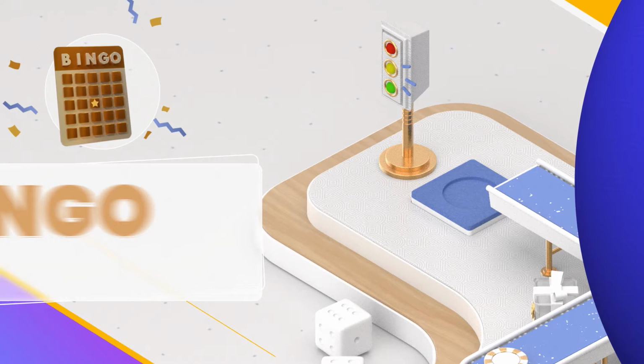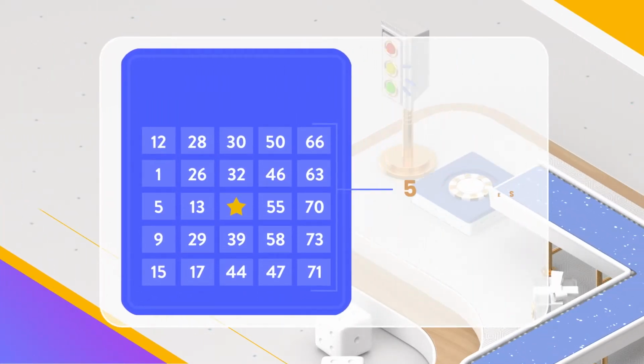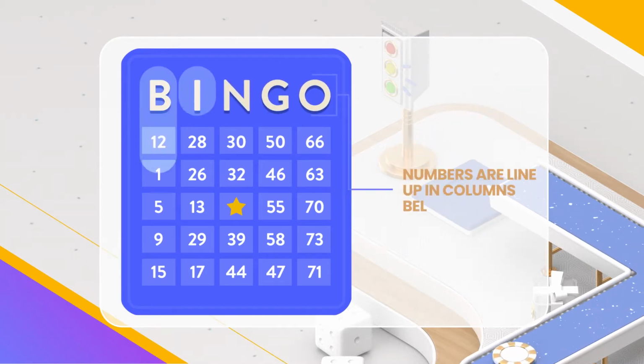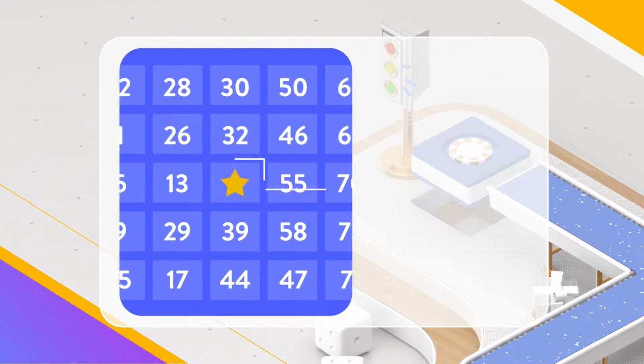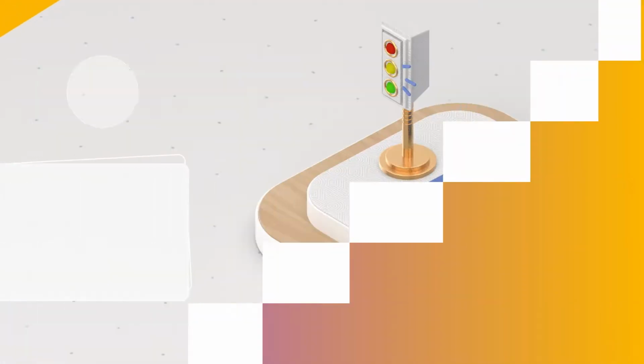So what do the cards look like? Well, a standard bingo card has 25 spaces on a 5x5 grid. At the top of the card is the word bingo spelled out, and the numbers are lined up in columns under each letter. The center square is typically a free space, meaning you can use it to complete a winning pattern. What are bingo patterns?